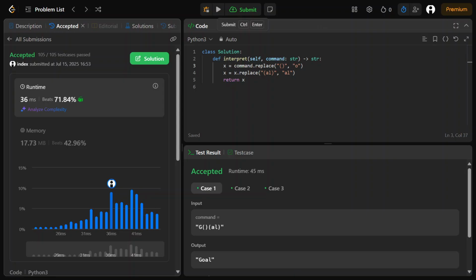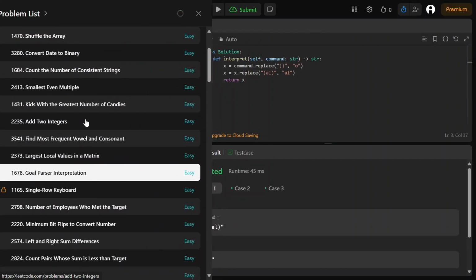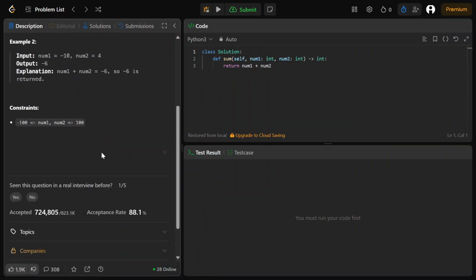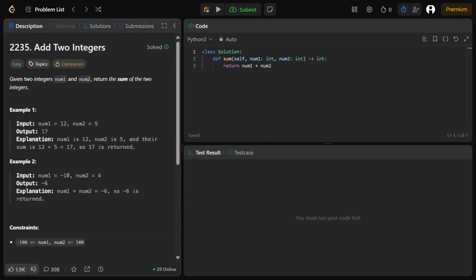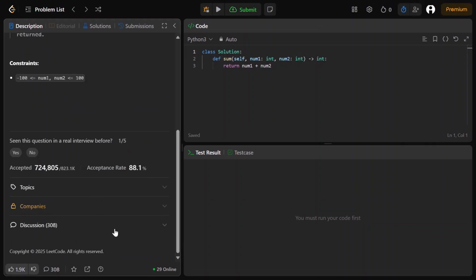We've done a lot more than I expected. I thought this would be a whole lot harder, but like the sum problem, add two integers. Like, tell me why this is not the easiest. This is the easiest problem in the entirety of LeetCode. Like, I genuinely think we found it.